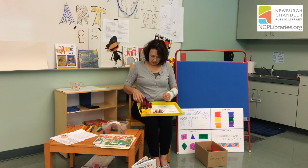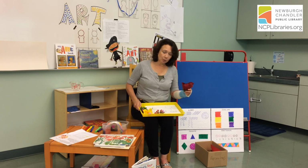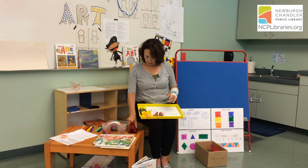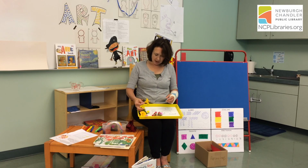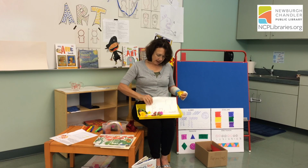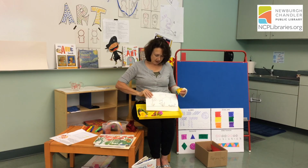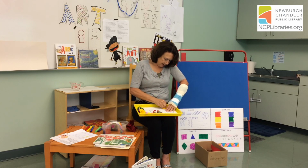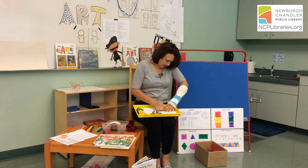All right, so the other part of this that's hard to do is in order to make it work, you actually have to really destroy the flower, and that can be very difficult. But I have a nice yellow flower, and I have my nice yellow sun. So I'm going to take my flower and I'm just going to destroy it right onto that sun.